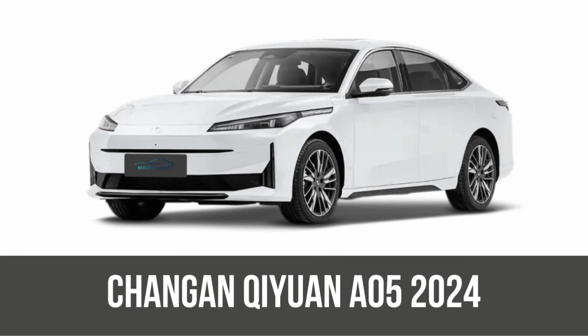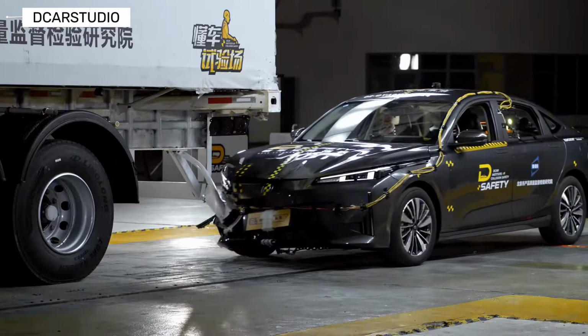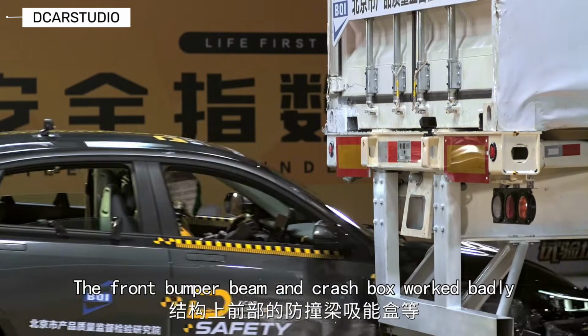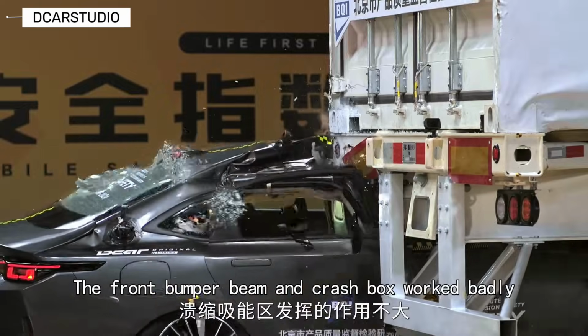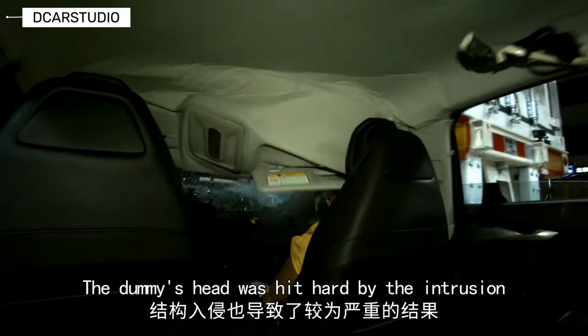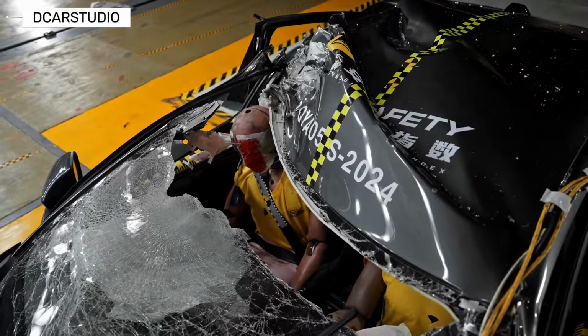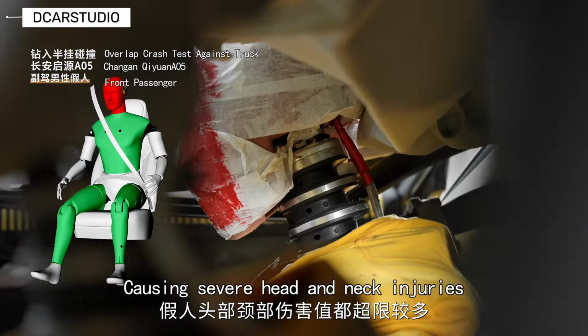In 2024, the Changan Qiyuan A05 budget sedan, $10,000 to $15,000. Chinese tests ranked it dead last among 30 models, bombing frontal and rear crashes with minimal protection. Deformation was extreme, endangering everyone inside.